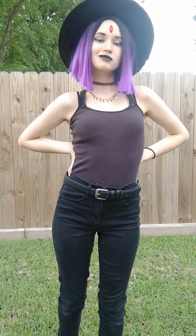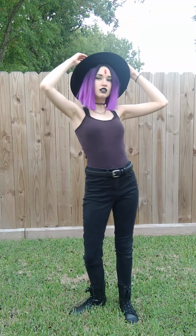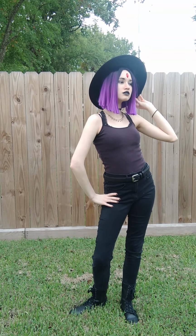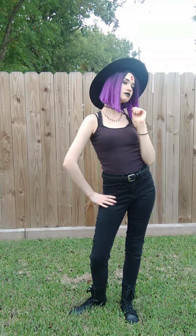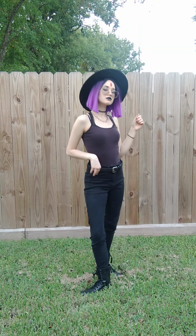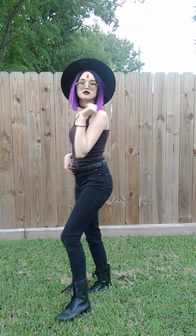My outfit included black high-waisted jeans, a belt, a purple tank top, combat boots, and accessories like a black choker, a black gem necklace, and a wide brim black hat. I also wore my glasses in some shots. I think I just wanted to be able to see the camera for once. It didn't ruin the effect entirely. I did like it actually.